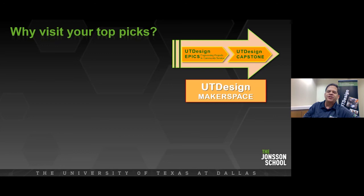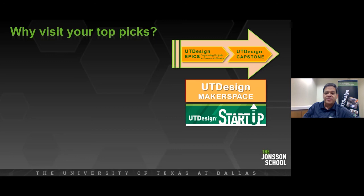In fact, we found that some people that go through the Makerspace experience actually form a startup company. We call that UT Design Startup. And about every year, we have about 10 or 11 companies that compete for the UT Design Startup grant. If you win this grant, you receive a free UT Design Capstone team. That's a $15,000 value. Plus, you get $5,000 in cash to pay for technical expenses that you might have.